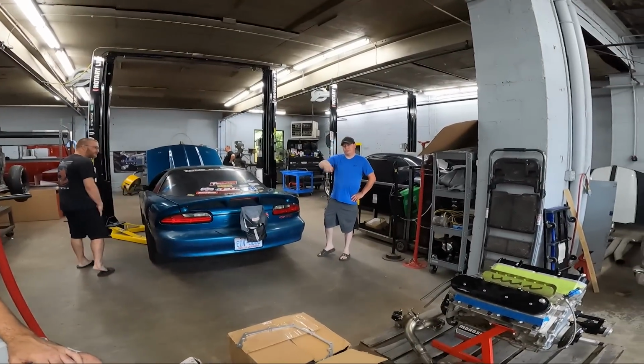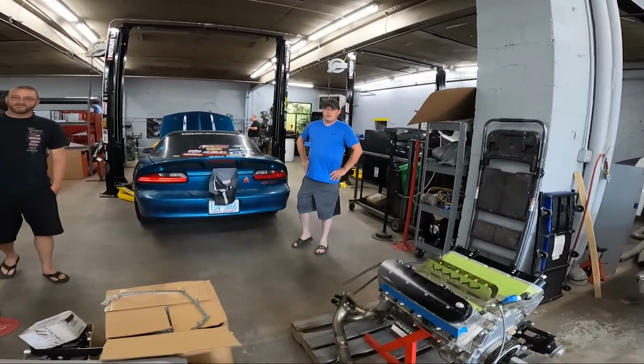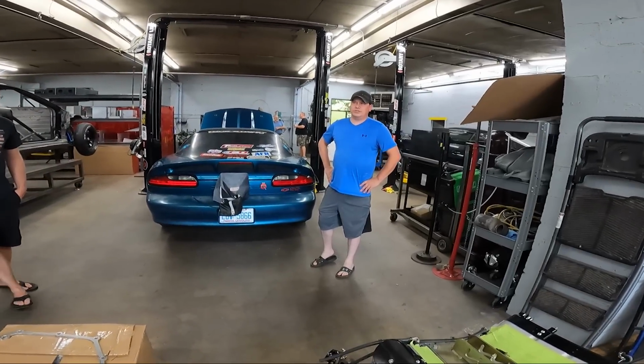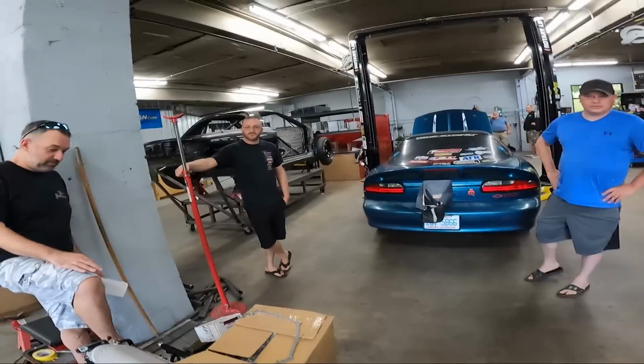But I'm glad this worked out. Yes. Because this car will get running now. It's been down for a while, but we appreciate Josh over there helping out. I think you've had this car since high school. Since I was a sophomore in high school. I think I was about 15 and a half when I got this car.